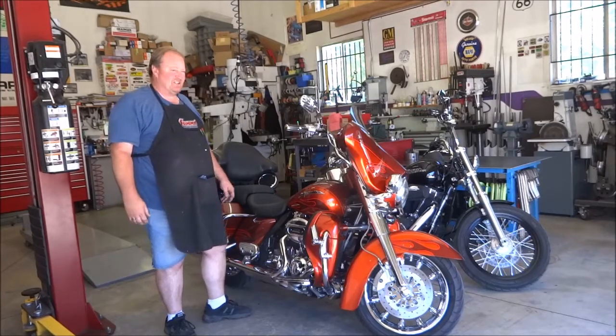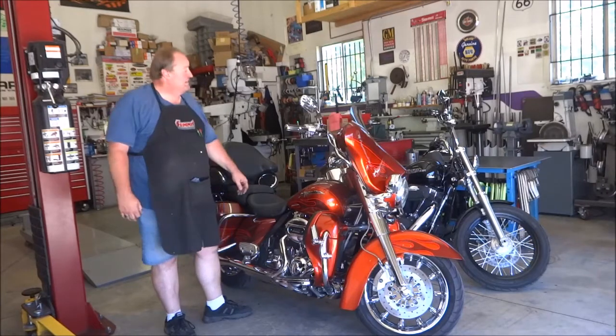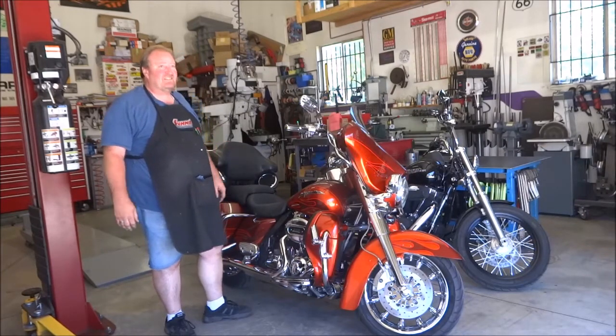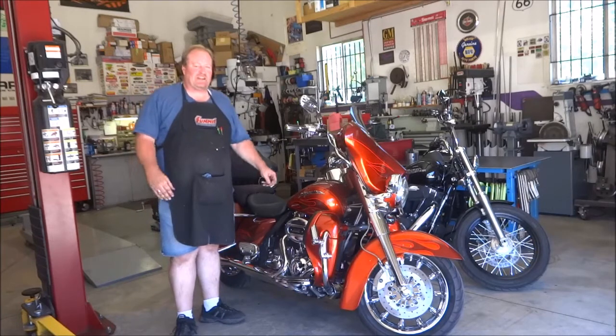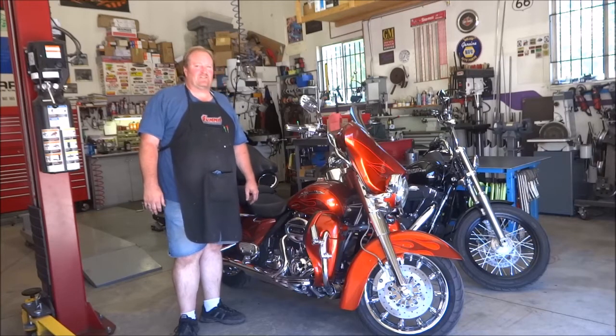And speaking of which, it's still Saturday morning, beautiful Saturday, outside, low 80s, blue sky, bike shined up, tools are put away, shop's cleaned up. I don't have anything pressing going on for paying jobs right now, so you know what, I think I'm going to grab the wife and go for a ride.